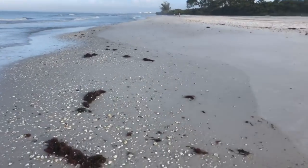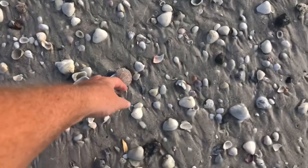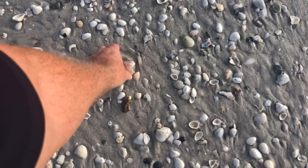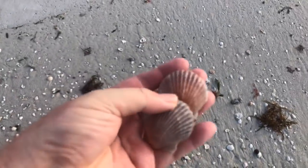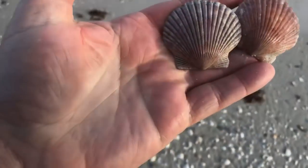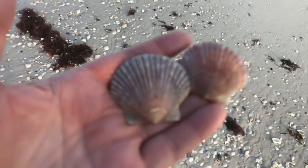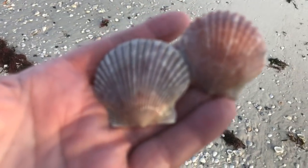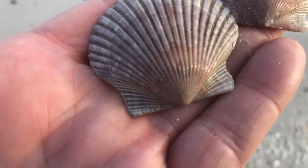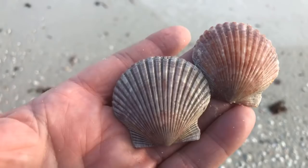Couple little scallop shells up here. Two little scallop shells. Always nice to have a scallop shell or two in your collection. You can tell the scallops by the base of them. They look like a little fan. Scallop shells.